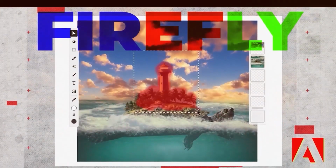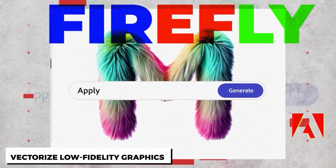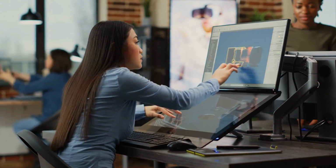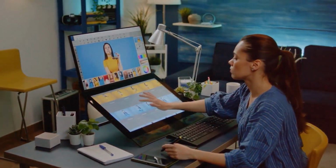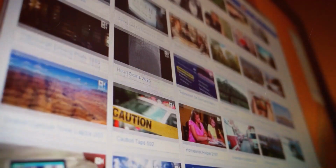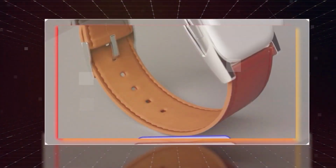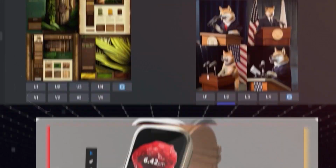Firefly can do more than just make design suggestions. It can also make brand images and vectorize low-fidelity graphics. If the designer wants to make a new logo for a restaurant, for instance, they can tell Firefly the establishment's name, the type of food they serve, and so on. Using that data, Firefly will generate several logo ideas for the designer to choose from and modify as necessary. With Firefly, designers can streamline their processes, generate fresh ideas, and cut down on time spent on mundane activities.